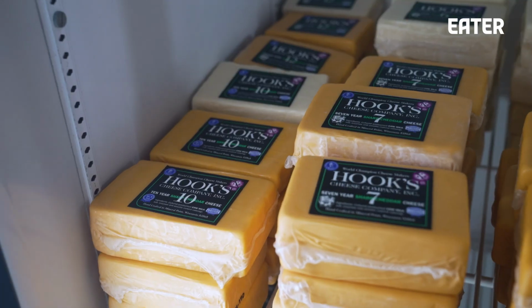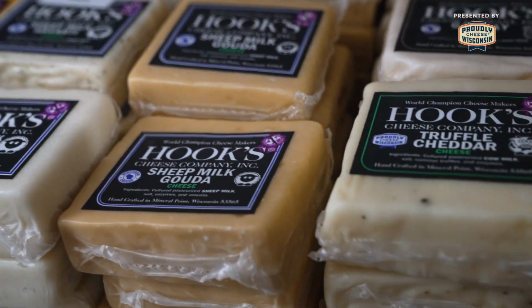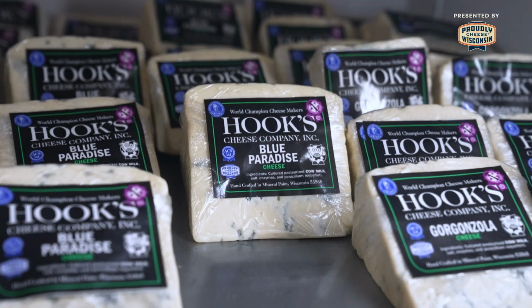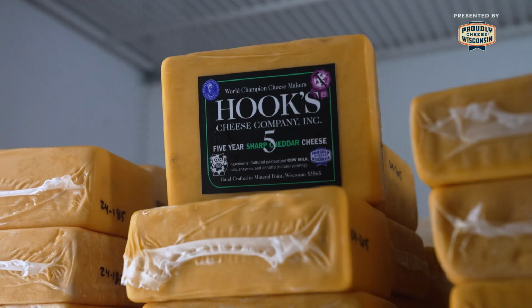It's always fun to try and come up with something new. 3 milks instead of just cow milk. We moved on with cow, sheep, goat, and the combination, and it's fun to play with all those. You get different flavor combinations, try to come up with something new, something nobody else has ever done before.